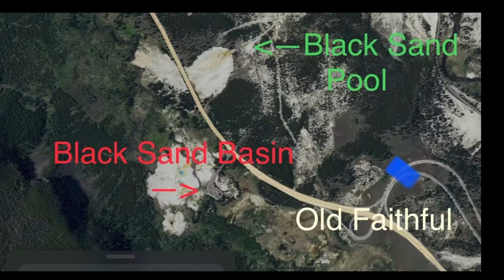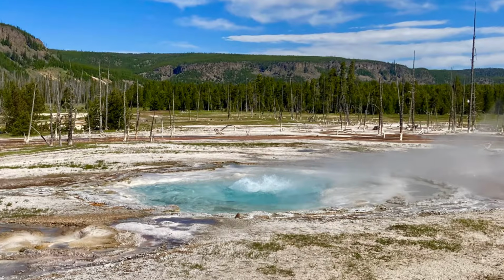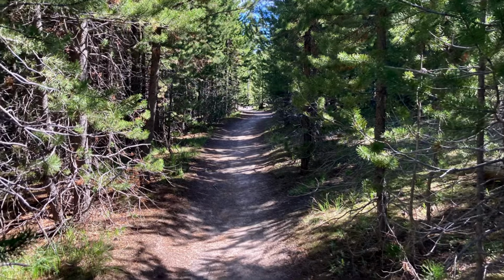Like I said, you'll drive about 5 minutes north from the Old Faithful area and park in the Black Sand Basin parking lot, which is right there. You will get out of the car and leave the Black Sand Basin area, cross the street, and then there's a little secluded path right there. It takes about a 15-minute walk to actually get to the Black Sand Pool right there. You do pass a beautiful pool and spring as you're leaving the basin and getting ready to cross the road. When you do cross the road, this is what the path will look like.